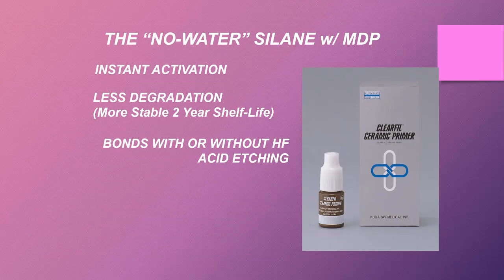So this is the Kuraray product, the Clearfil Ceramic Primer. There's no water in this silane with MDP, so it has less degradation. Again, they're the originators of the product, and so it's a very good product for adhering your ceramics when you're using your resins or your resin-modified glass ionomers.